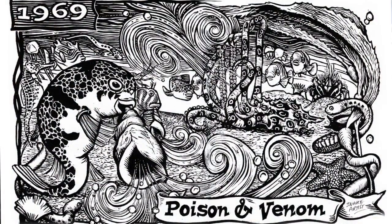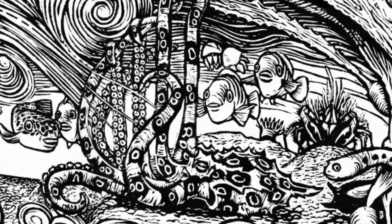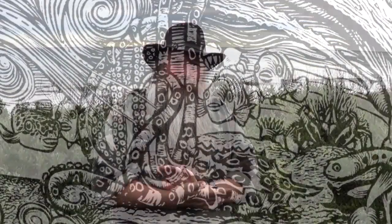So here's the print. It's called Venom and Poison because of the poisonous fish, the toadfish, gorgeous little fish, and of course of the venom of the Blue Ring Octopus. I sort of imagine this being like the rock pool band where they're getting together and playing.